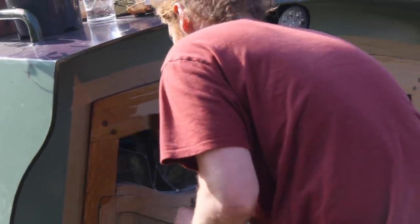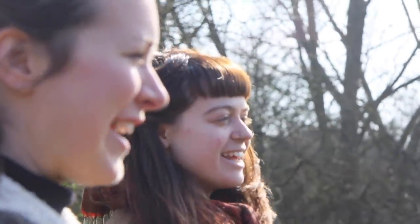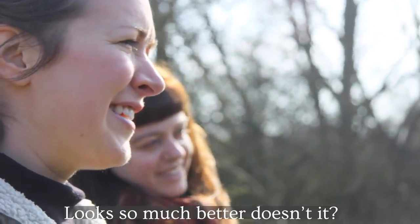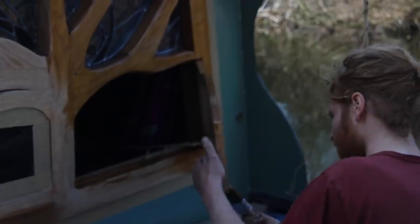This is my favourite bit, when you varnish it. That's epic. Yeah, and it just pops. Doesn't it look so clean? You can sand it and then you put the varnish on, and it's like, oh. It looks so much better, doesn't it? Yeah, it looks really good. You don't appreciate it, like everything else. It's just that window, isn't it? It's just that window.